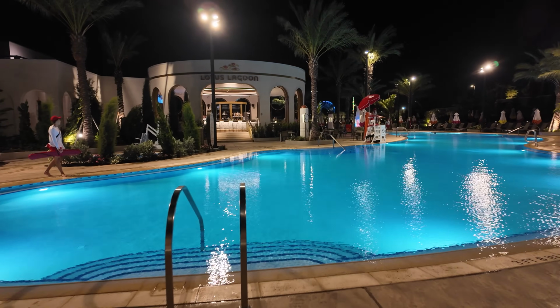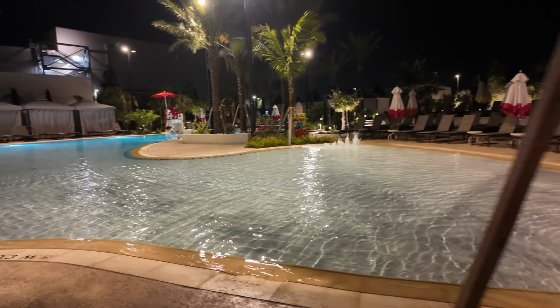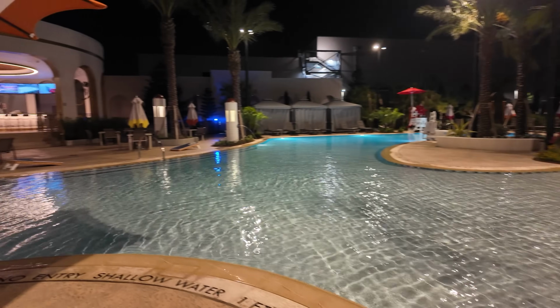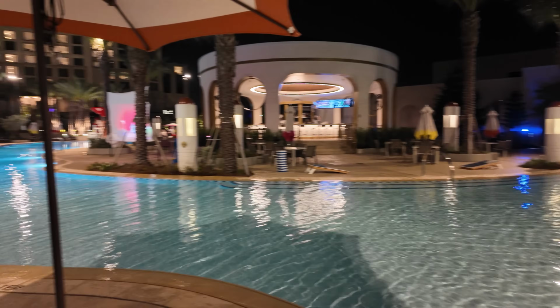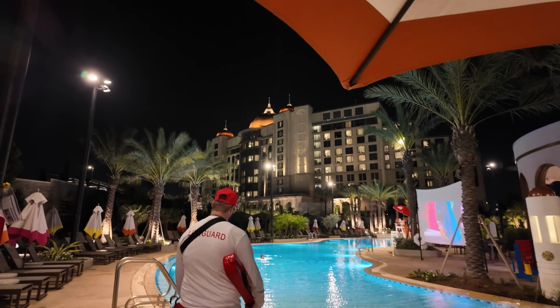This is the pool at the Helios Grand with Lotus Lagoon Bar and also a place with snacks. Currently showing a movie at night, like they do, I think, every night here at the pool. Huge pool, lots of fun. I actually was in it earlier.